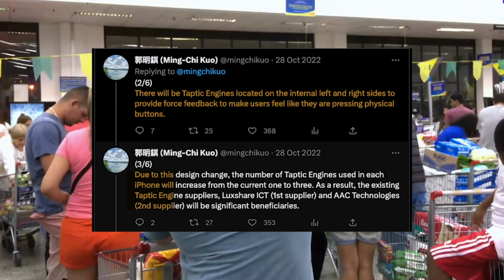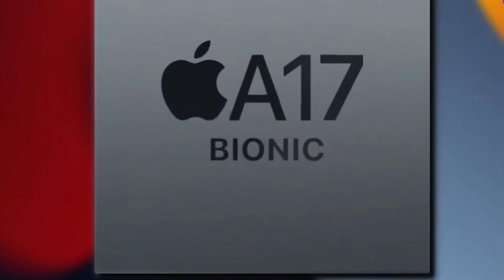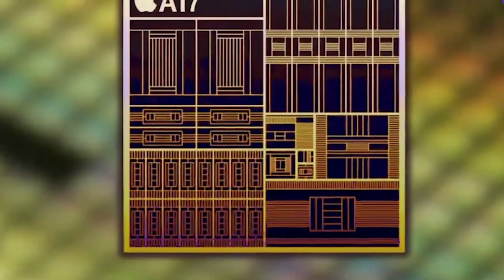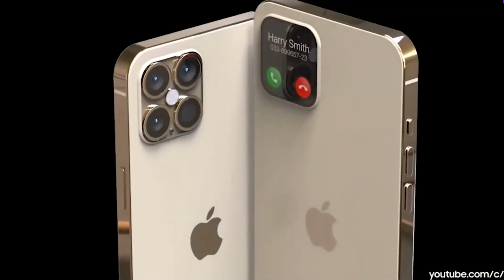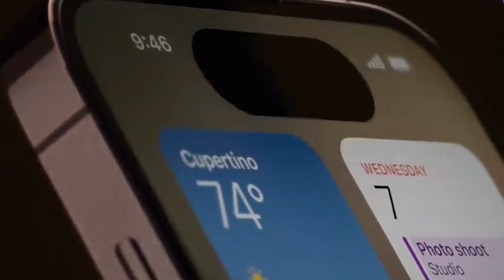The apparent advantage of this type of button is that it helps protect against water getting in, and it also looks much cleaner. We are expecting the new iPhone 15 line to feature the all-new A17 Bionic Chip, which will of course be more powerful than the A16 Bionic Chip seen in the iPhone 14 line. But either way, the regular user won't see that much of a difference since both of these chips are powerful enough, and it's pretty much been like that for the past couple of years with iPhones.